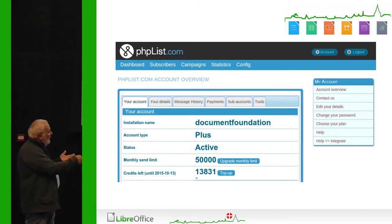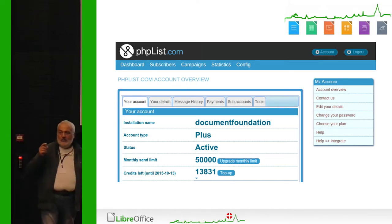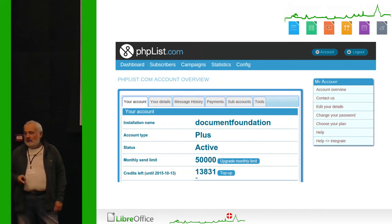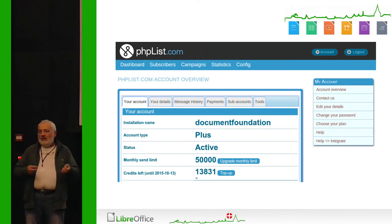And these are our numbers at the moment. We can send every month 50,000 emails. We can increase that, but there's no point to do that. This month we sent 13,000, so we still have quite many to send. This is our account, this is the dashboard.